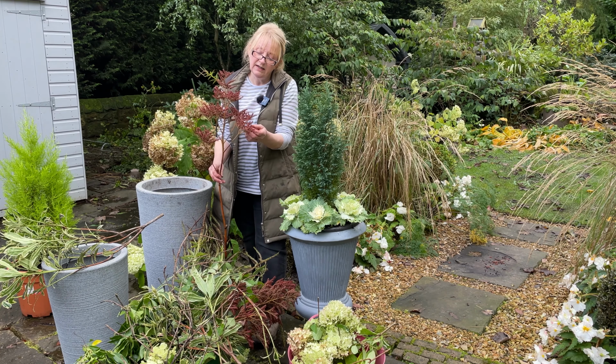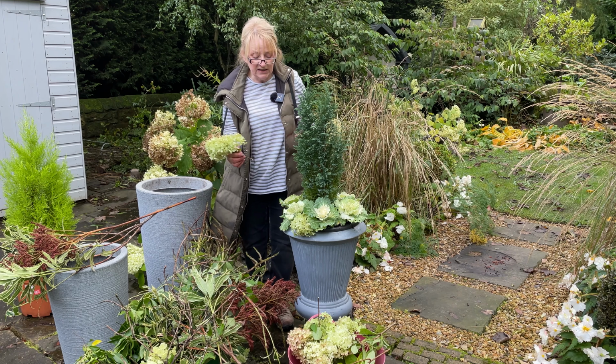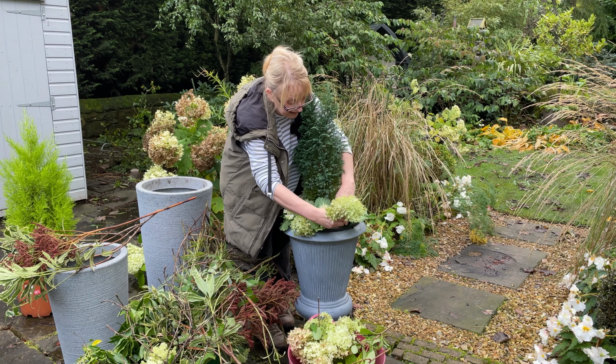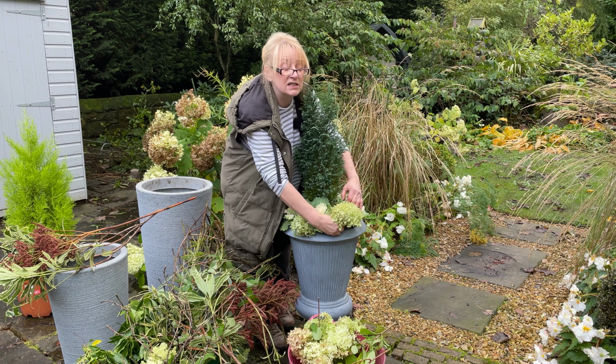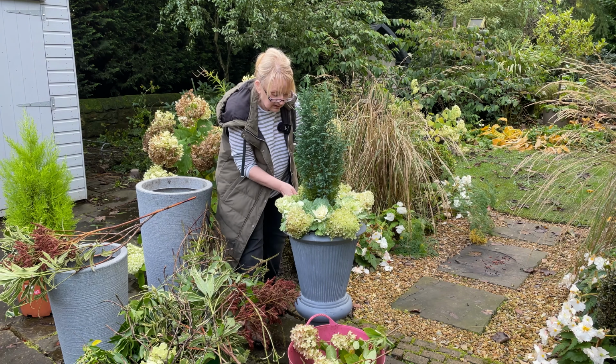And you could leave it like that, but I've chosen to add some limelight hydrangea flowers in between each of the cabbages, just to give it that bit extra wow factor. And limelight hydrangeas, cutting these blooms back this time of year won't impact the flowers for next year, because limelight hydrangeas always flower on new wood. So you won't lose next year's blooms by cutting them back and using them in your displays.